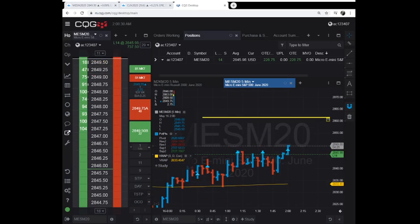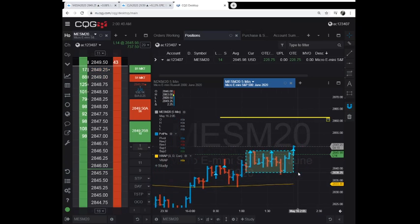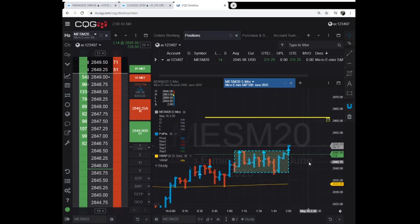Okay traders, we resume again. Now the price has already broken through the sideways movement, hopefully permanently. We expect the price to go on the higher side. If the price reverses back, then we may have to escape, but at this moment we are in a good profit of 200 plus US dollars.